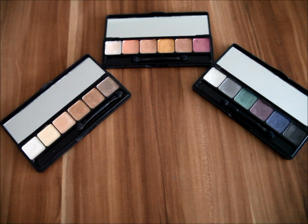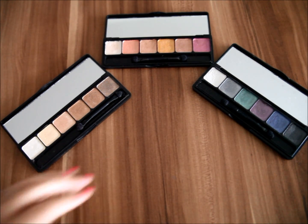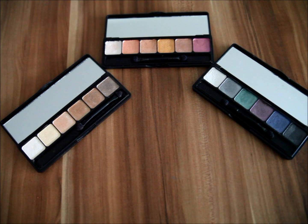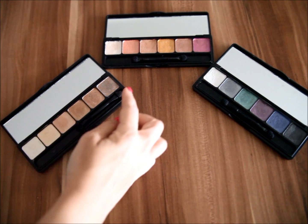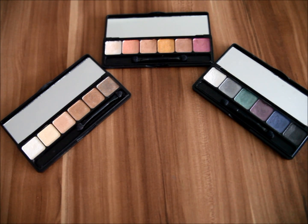As I said, if you're willing just to pick up one individually, probably the one in the middle, the sunset one, is the least able to stand on its own due to the lack of a really dark contrast color. The other two, the Naked and the Smoke one, can work very well on their own, with the mention that with the Smoke palette you are mainly going to get only pretty dark dramatic looks. Probably from this point of view the most versatile is the Naked one, because you can get gorgeous neutral shades, but these last few shades are actually pretty dark, so you can go into the smoky realm with them.